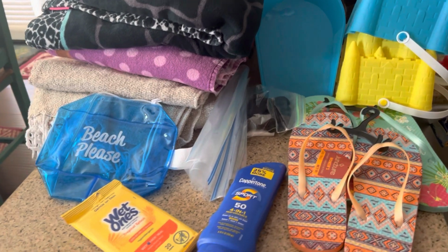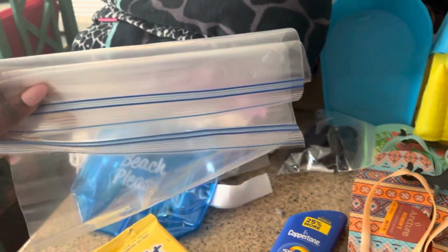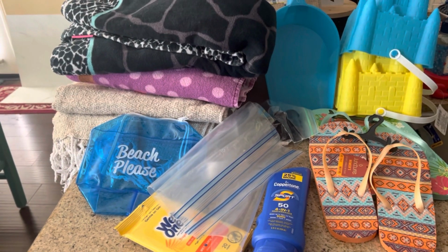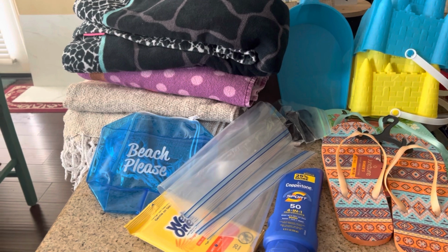But anyways, I just want to share some things with you guys that I actually take to the beach. I also take a couple of the freezer bags. This is what we use to put our seashells in, because you just never know, sand and the dirt and the grime and all that stuff. And then, of course, we take a lot of change, because in Orange County, you park along the street.